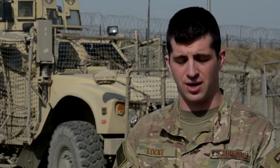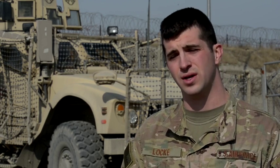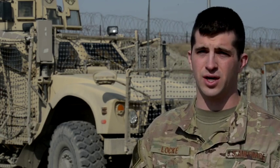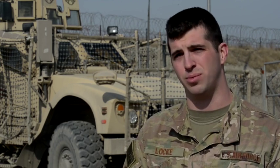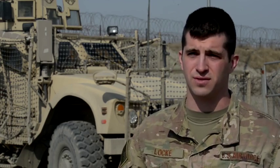When they turn in those AK-47s, we check them for serviceability, because a lot of them are super old. So we'll check them for serviceability, and then if they're still good or need minor repairs, those will get repaired, and those go to the ALP, Afghan local police, which are kind of in the villages, in the outskirts of different places.